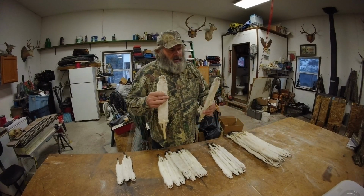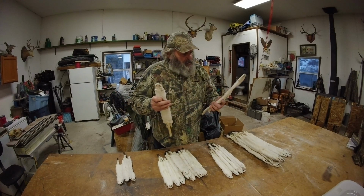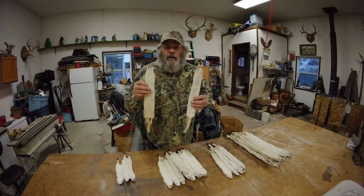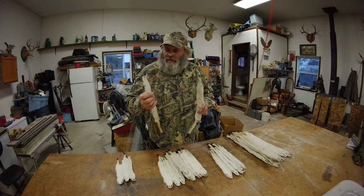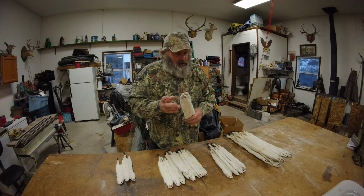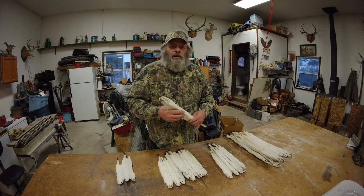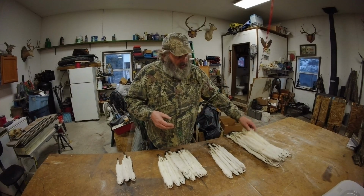I'm gonna go ahead and get these tied up in bundles now for the size of them, and then put a tag on them and have them ready for the fur auction. So probably gonna do some skunks after this, so maybe I'll get another video going of how I separate the skunks and everything.